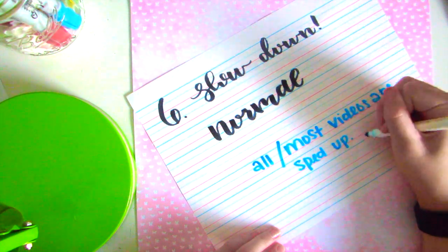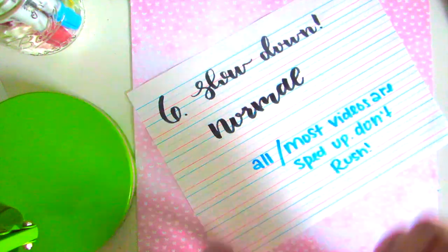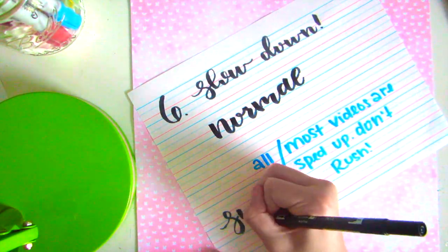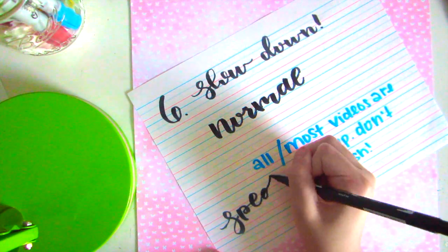If you try to go really fast, it will be a little sloppy, and just like number 5, if you lift the pen, it does take a lot more time, but it really, really helps your writing and the quality.